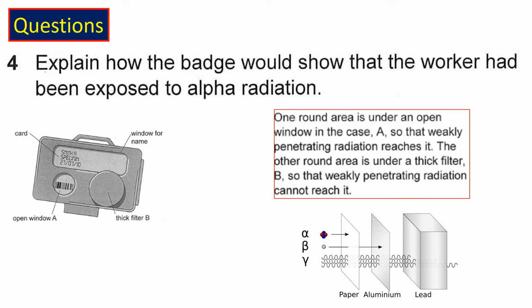Okay, now we can see that this case has got a filter on. What do you think? What is going to be stopped by that one? And we've got this one here. Is anything stopping any of the radiations getting there? What is the difference between those two circles? And how might that tell us that someone's been exposed to alpha as opposed to beta or gamma? So it's kind of like, what would be the difference you would see between those two circles that would indicate it's alpha radiation? This one's a bit more challenging, this question, but do have a go at it. But compare what you'd see in those two circles if it's alpha radiation as opposed to beta or gamma.